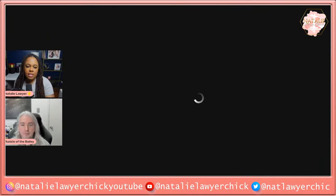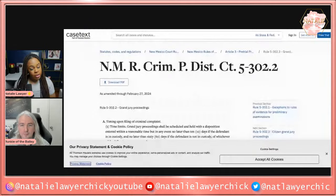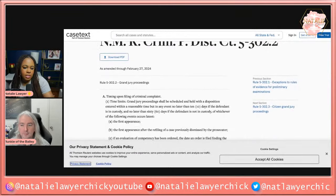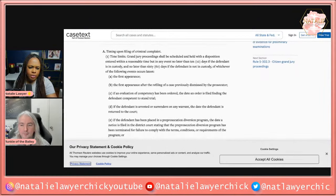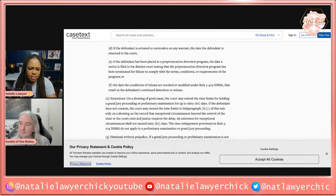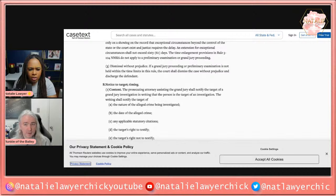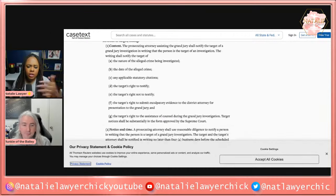Grand jury proceedings, New Mexico Rule of Criminal Procedure, District Court 5-302.2. Grand jury proceedings, timing upon filing of the criminal complaint. They shall be scheduled and held with, okay, we don't need the timing. Extensions, blah, blah. Notice to target. Okay. That's the key bit. Yeah. Because I'm like, they have a time limit.